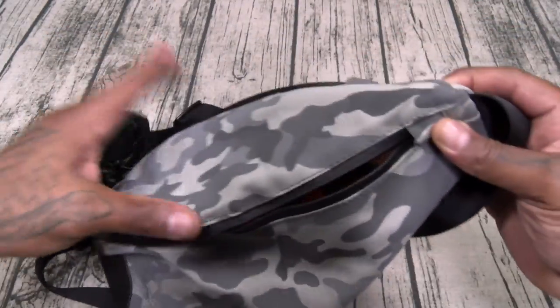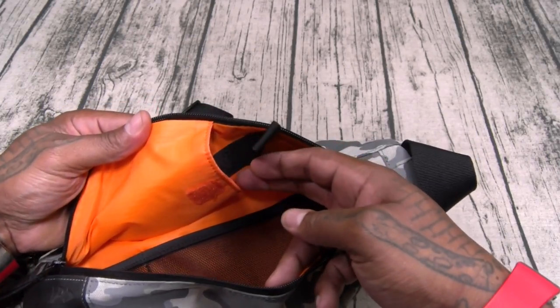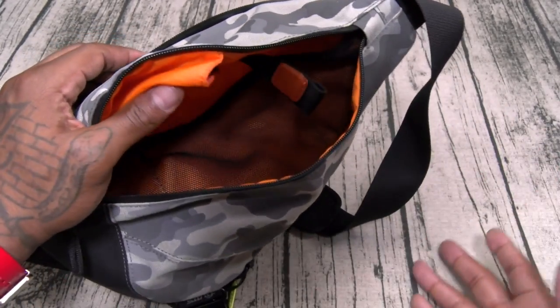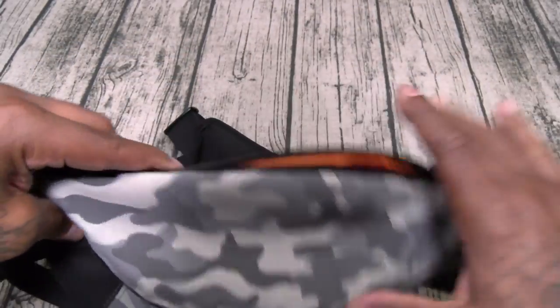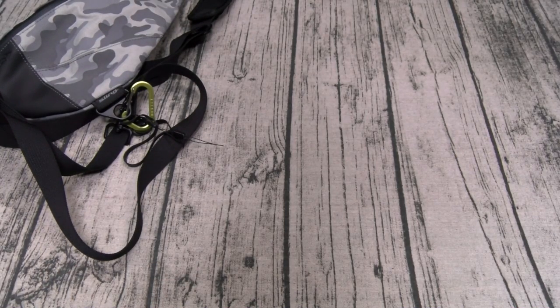Got a big front pocket on the front. So when you're riding your bike, if you don't feel like carrying your wallet, you can slap your phone right in here, your credit card, some money. And if you're picking up some little goodies from the store, drop them right in this bag. All right, so this is my daytime bag. Now I gotta show y'all my favorite biking bag.